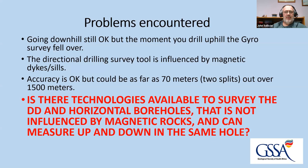So gyro tool, although it can measure uphill and downhill, I think the mass is a problem. Obviously, as I said, the directional drilling survey tool is influenced by magnetic dikes and cells. The accuracy currently is okay, but we could be as far as 70 meters out, which is about two splits over 1,500, which I think is reasonable within the parameters of the machine itself.